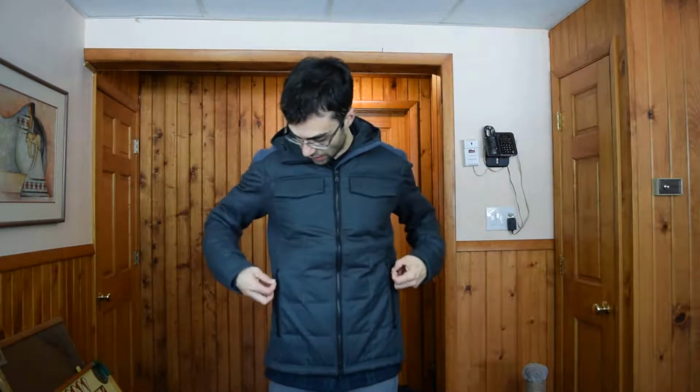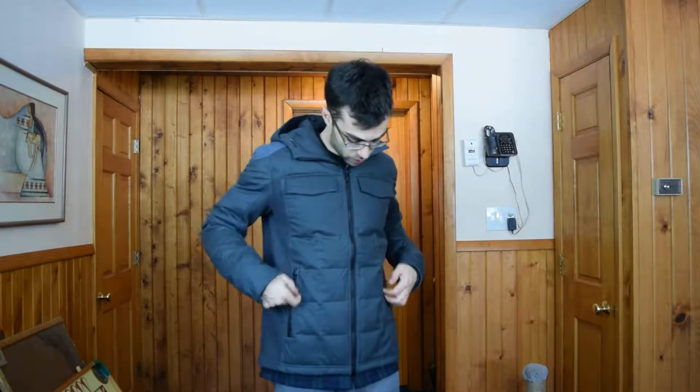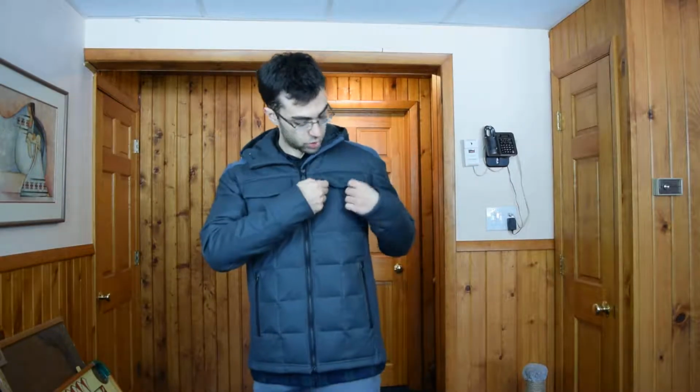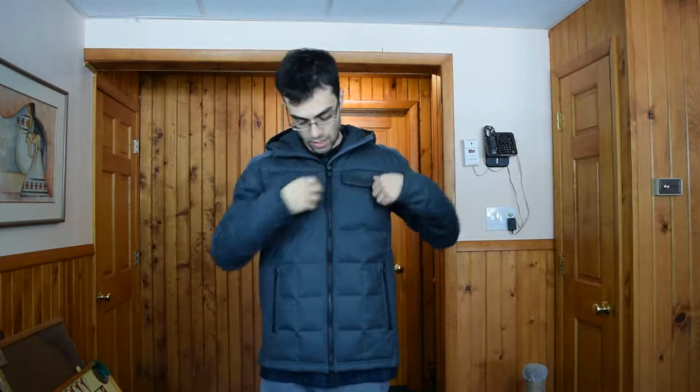The zippers also have a leather trim on them, and there's some leather trim in other parts of the coat as well. There's two upper chest pockets here that are snapped. These pockets are pretty small. It's better for maybe your keys. I don't know. There's not a lot of practical purpose, being that they're high and a little awkward to get into, if you could notice that.